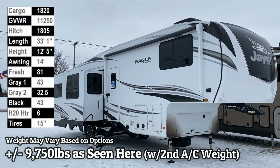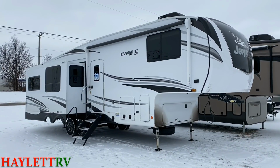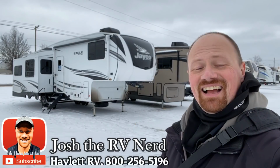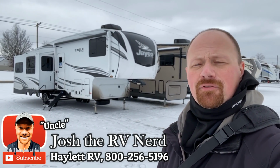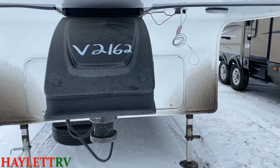Tipping the scales just a little over 9,700 pounds as we see it here today, including options such as a second air conditioning system. We've got the Eagle 30.5 CKTS landed here at Haylett RV of Coldwater, Michigan. Now this one has been a very popular model here at Haylett RV for the past several seasons for good reason. It does an amazing job of bridging the gap between two different kinds of RVers who normally don't look for the same kind of RV.